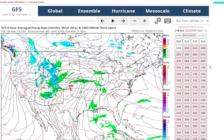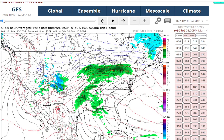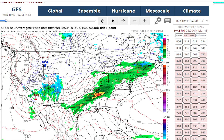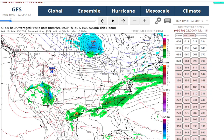So let's look at the models here. We're under the control of high pressure, and we stay that way. You can see that high taking that southeastern position, puts us in the warm air. We've got a weak front coming through on Friday.